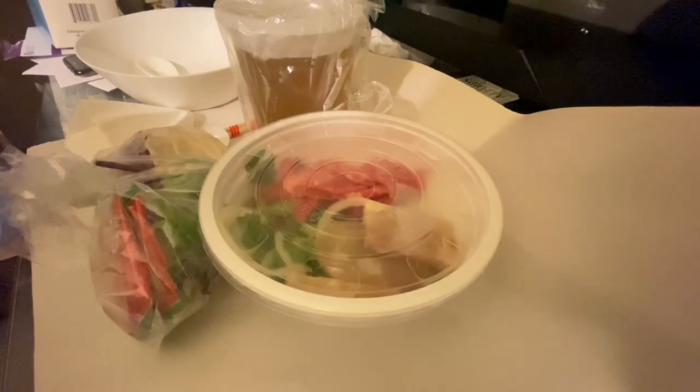Anyways, today I just got the order from the DoorDash driver, and I am craving some pho today. And this is how it looks. It was in the bag, but I took it out.